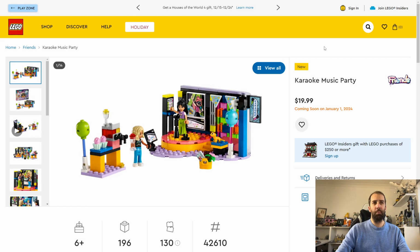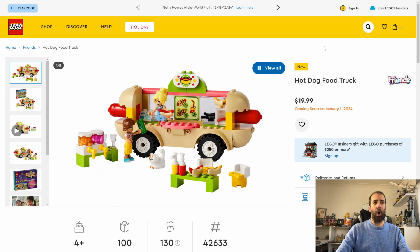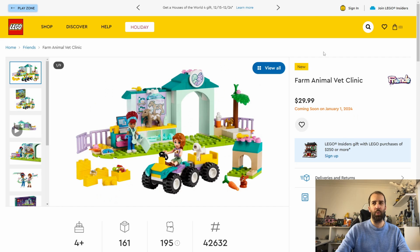The karaoke music party, priced at $20 or £18. The hamster playground, priced at $20 or £18. The hot dog food truck, it's quite cool, I suppose, priced at $20 or £18. And the horse and pony trailer for $20 or £18. Now on to the little bit more expensive sets. The stargazing camping vehicle, priced at $30 or £25.